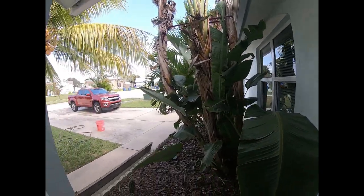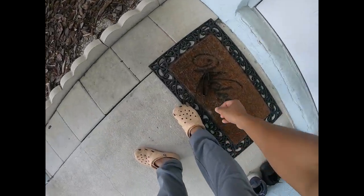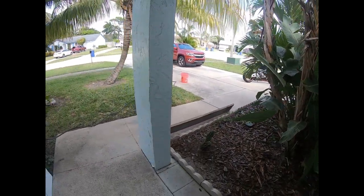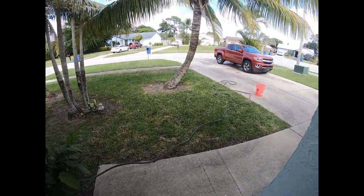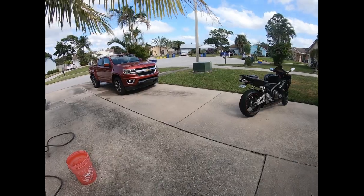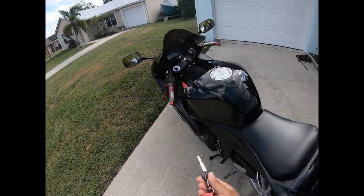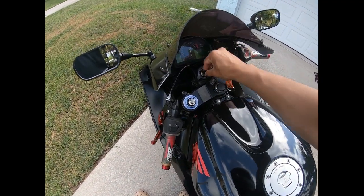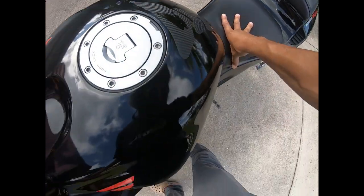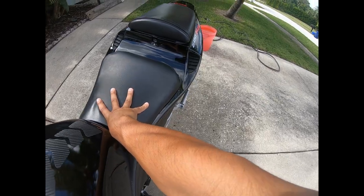So today is November 1st. Yesterday was Halloween. On October 30th, I got myself a 2005 Honda CBR600RR. That was on the 30th. I didn't get the chance to ride it on the 31st, yesterday, because it was Halloween and I was in Tampa all day, so I didn't get the chance to ride.